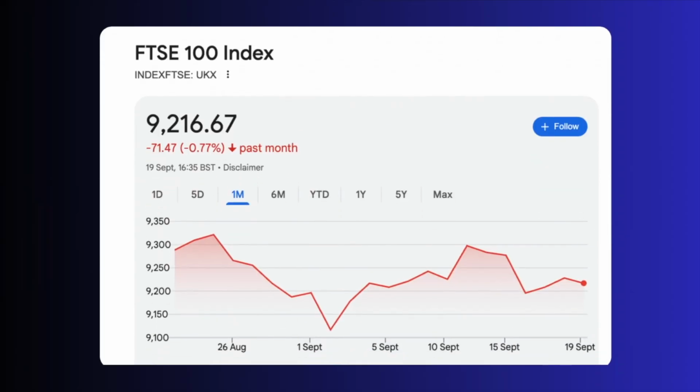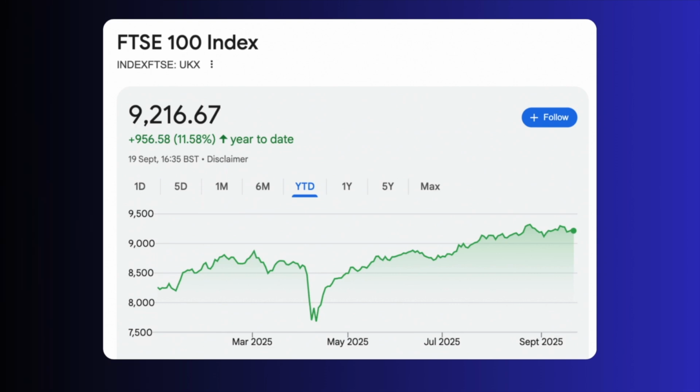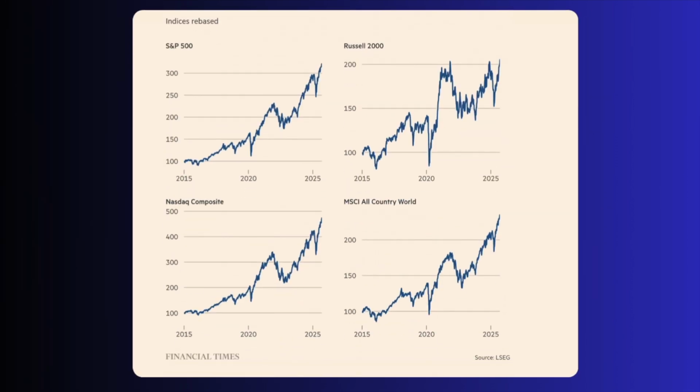If we bring it close to home, the FTSE 100 hasn't performed as well. It's in the red. It's down by 0.77% over the past month at the time of recording. However, it has been on a good run recently and for most of the year. And more generally, the global markets have done extremely well this year, and particularly this month, with many global market indexes recently setting record highs.